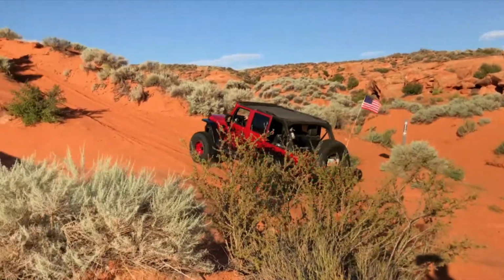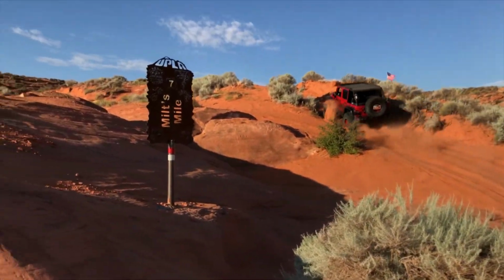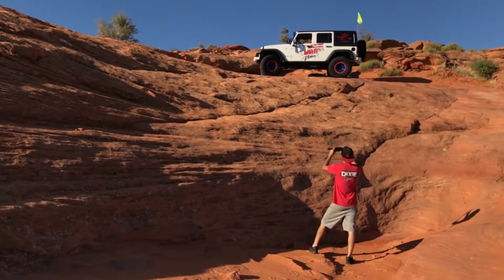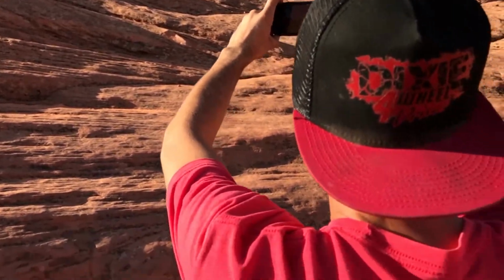You can get out and you can hike, you can get out and ride a bike, you can get out and drive a vehicle. But anywhere you can hike or bike only gets you so far. I'm a person that likes to get a little further than that and then still get out and hike. And a Jeep does that perfectly for me.